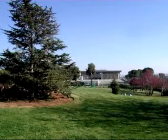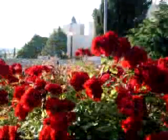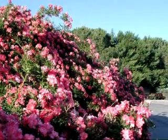The Rose Garden, located between the Knesset and the Supreme Court, is one of the most beautiful parks in the city. We highly recommend visiting this area any time of year, and especially at the end of spring when the roses are in full blossom.